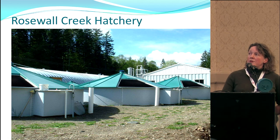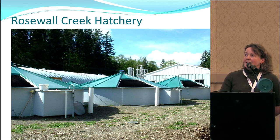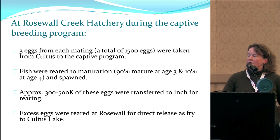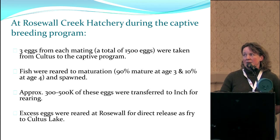Just showing this photo, Rosewall Creek Hatchery on Vancouver Island. This is where we kept our captive brood fish when we had them. And what we did with the program was we would take 3 eggs from each of those 500 crosses I was talking about, take them over to Rosewall.